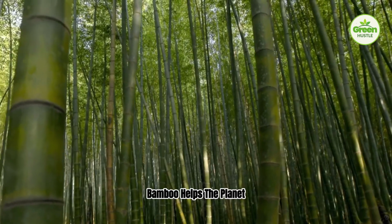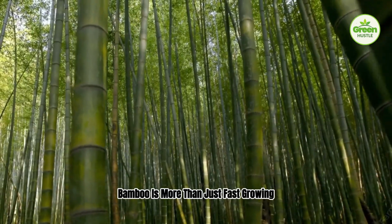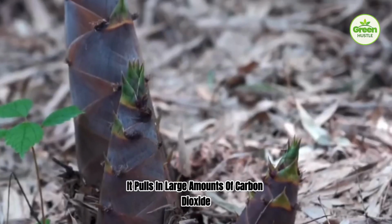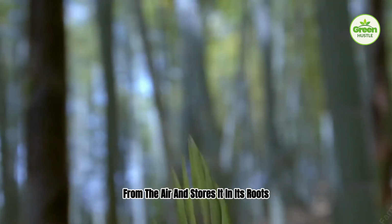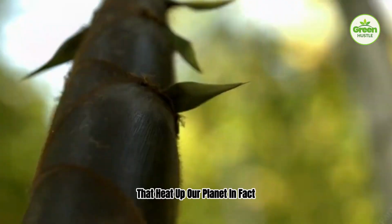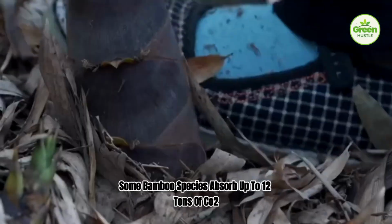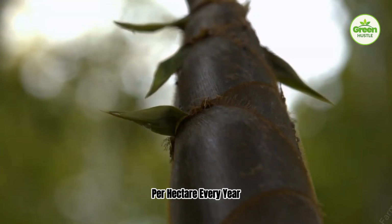Bamboo helps the planet. Bamboo is more than just fast-growing. It's a natural carbon sponge. It pulls in large amounts of carbon dioxide from the air and stores it in its roots, stems, and leaves. This helps reduce greenhouse gases that heat up our planet. In fact, some bamboo species absorb up to 12 tons of CO2 per hectare every year.